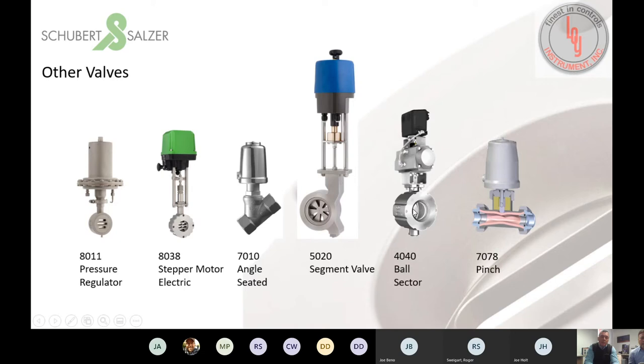And finally, we have a pinch valve here I'm showing at the end, which can be used for some sanitary applications, and it's used in the meat factories especially.